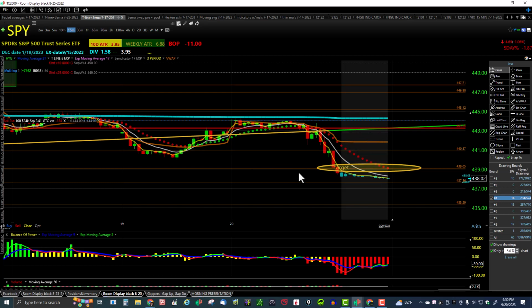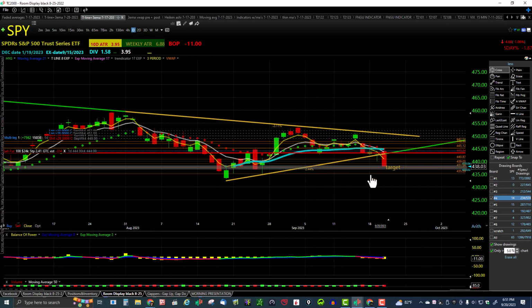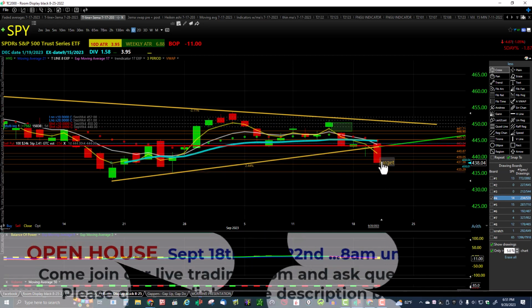And there was the SPY. So this was on the trip down. Here's the SPY daily chart. We're in a daily downtrend, lower high, lower low, no question about it. The bears needed to break the uptrend. Well, they spiked it pretty good today, let me just say that. So here we are with our daily downtrend.